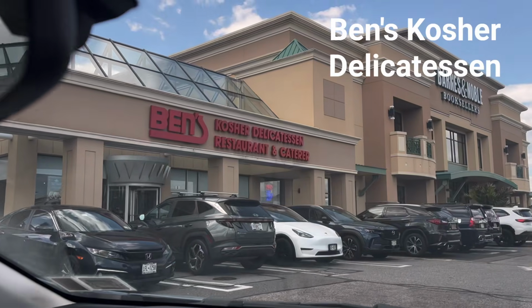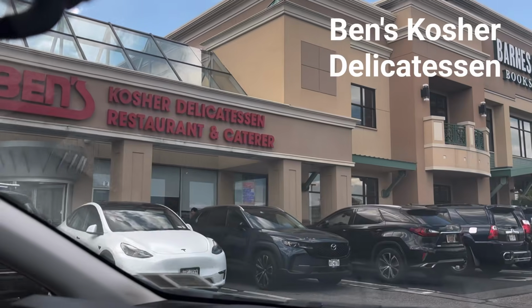I want to focus on one specific item. And you know what that item is? It is pastrami. I always wanted to try Ben's Kosher Delicatessen. We always drive by that restaurant, but we never stop by, never tried their pastrami. We know how good pastrami can be.